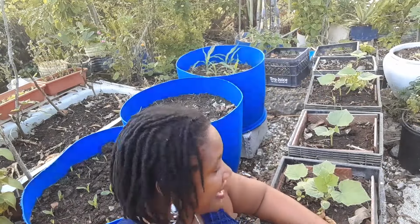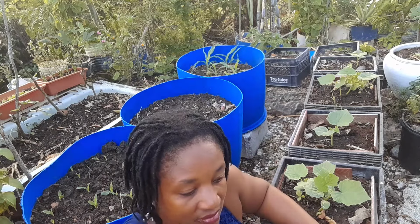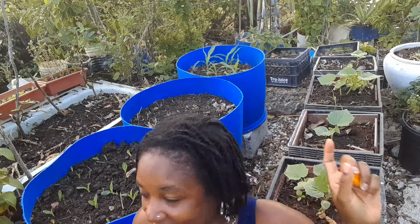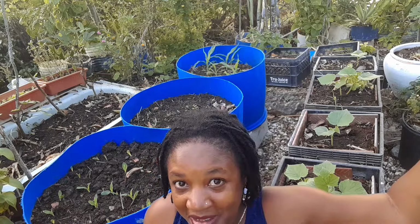Guys, right here I have my cucumbers. I try to plant these in succession, but the bugs are too much for us, so we tend to lose them before the next crop comes in. But the corn, it's one of our favorites, so we always have it. Those ones are getting out of the containers. These ones are just coming up. And then up there I have some that is between those and these. So I always have corn coming.